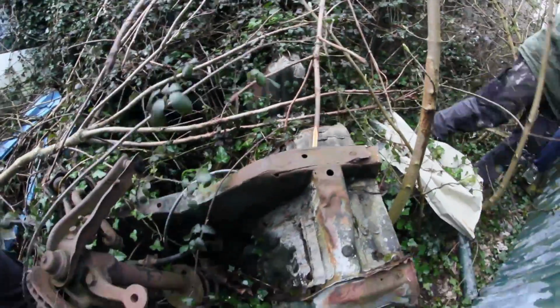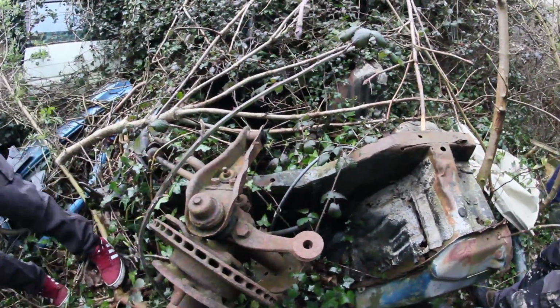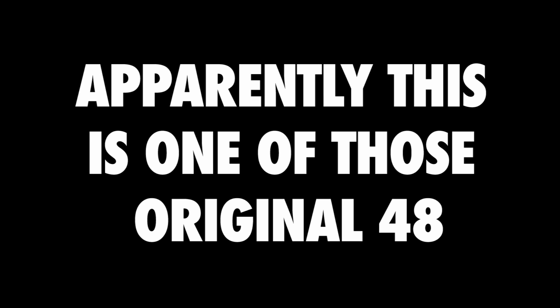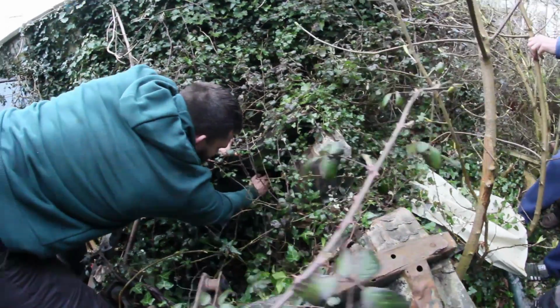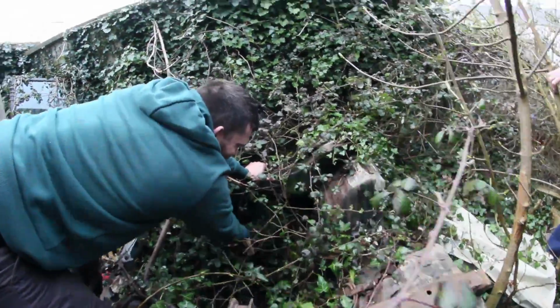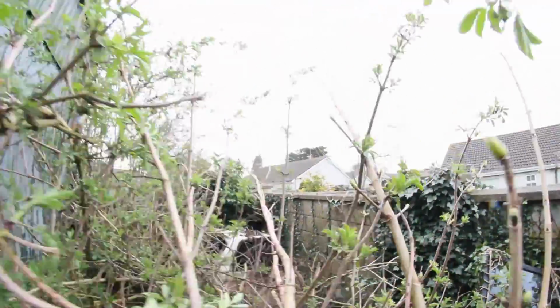So this is an 889 bluish. This is an original Irish car. This was sold in Ireland. This isn't imported in the UK. Great to put it there, right? Can't believe this. So this is actually an AE86, an Irish one, hiding here. Look, Neil, check this out.